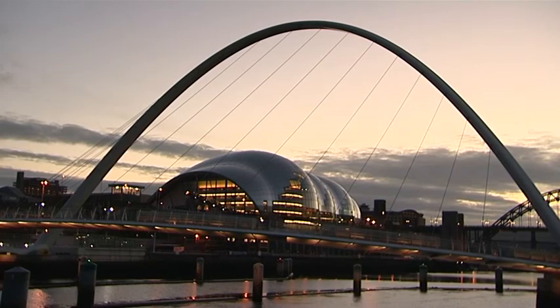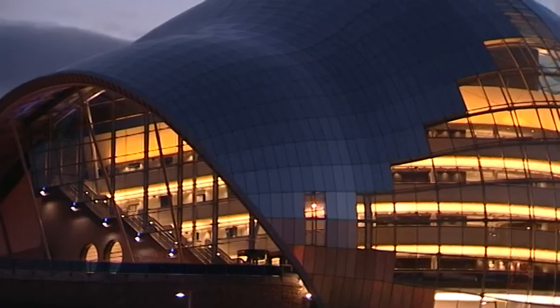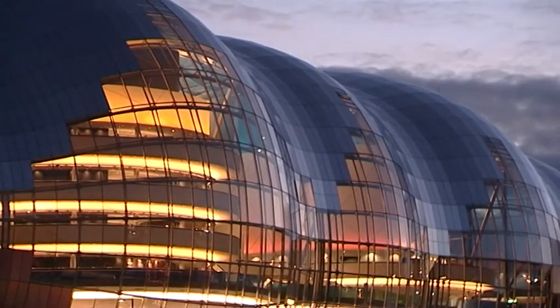I think it looks like an armadillo, just the back of it. It's just like humpy, and it's really weird and unusual. That's what I like about it. The stage is a wonderful venue and very modernistic in its appearance. Coming on fantastic now, isn't it?